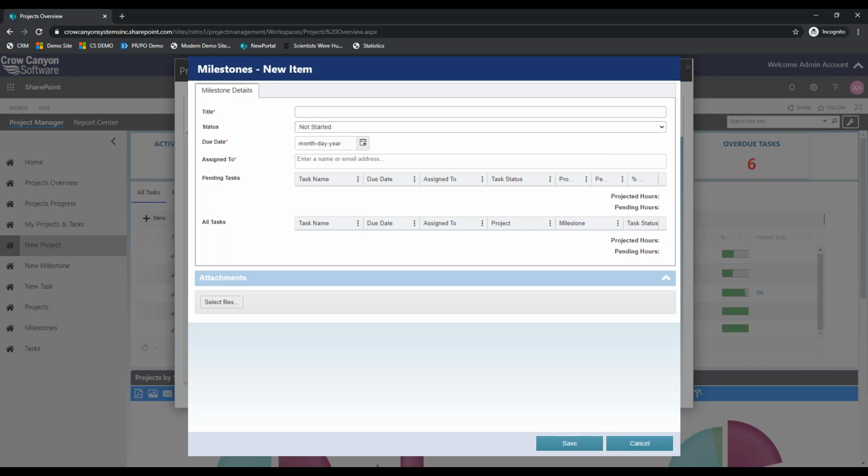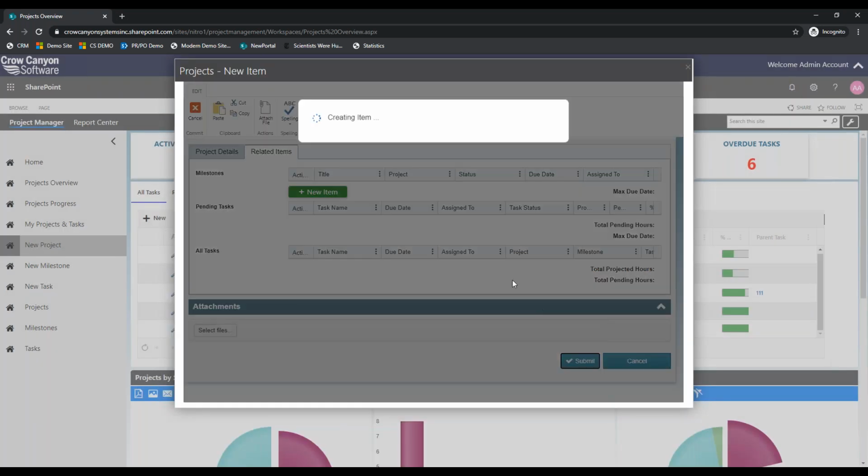Role-based permissions is a term that we use a lot here. And again, by creating these different lists and having forms on different lists, it gives us the ability to have very stringent role-based permissions. Okay, so let's hit the submit button.